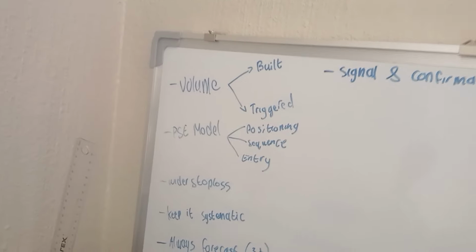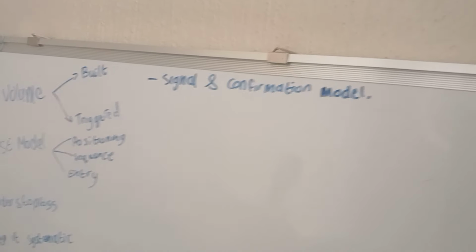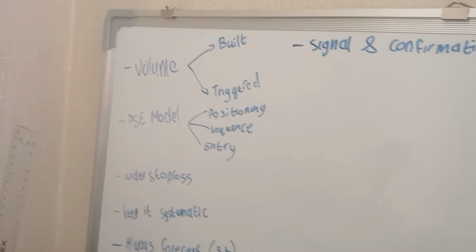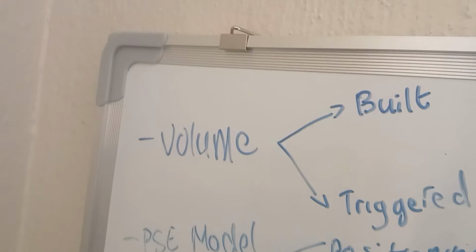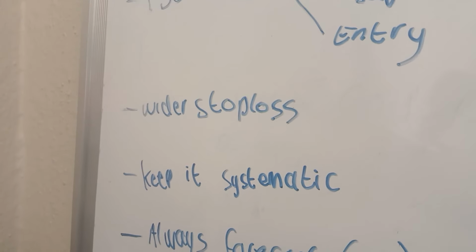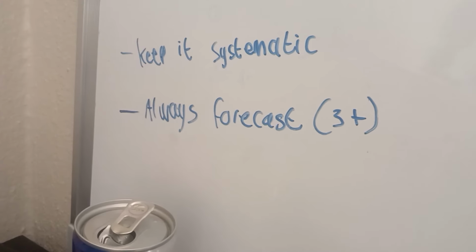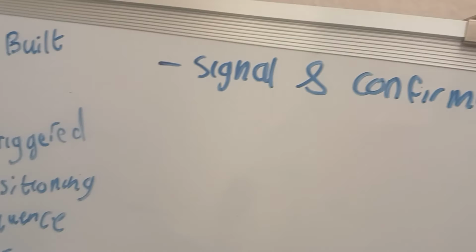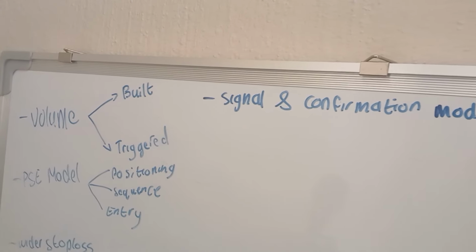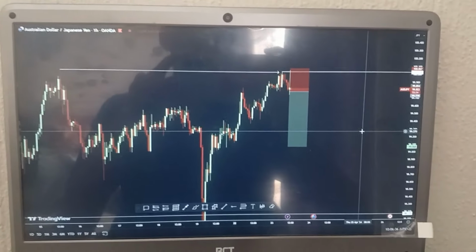And by the way, this is just the SGT volume PSE model. These are the rules that I basically follow, the basis of the strategy that I need to look for. Volume: it's built or triggered. PSE model: positioning, sequence and entry. Wider stop loss, I don't want to put tight stop losses, and keep it systematic, and always forecast 3 moves plus. And signaling confirmation model. This is what I use in my strategy. So I'll be considering this before I enter a trade. As you can see, I just entered the trade right here, and I'm right now playing the patient game.